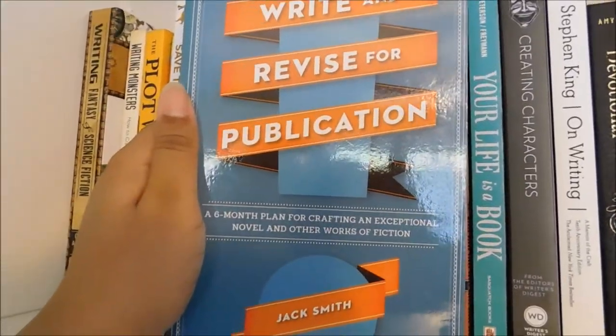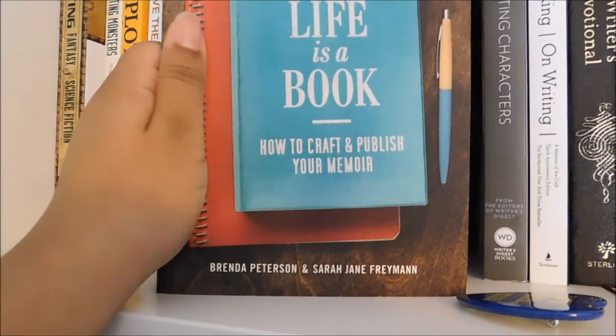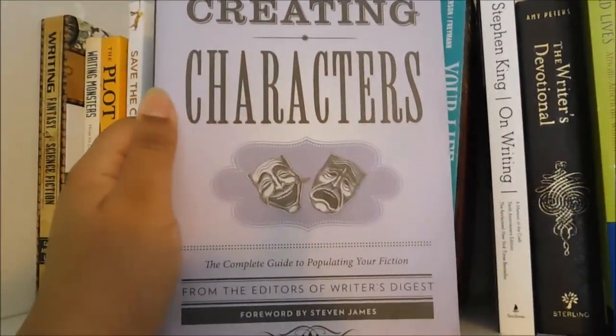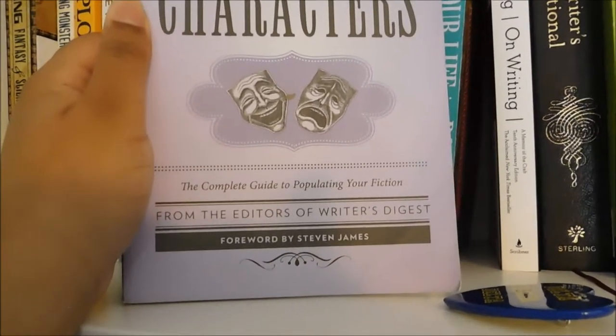Writing the Fiction Series, The Complete Guide for Novels and Novellas. Your Life is a Book, How to Craft and Publish Your Memoir by Brenda Peterson and Sarah Jane Freeman. Creating Characters, The Complete Guide to Populating Your Fiction, from the editors of Writer's Digest. Stephen King on Writing, A Memoir of the Craft.